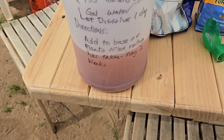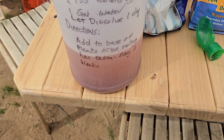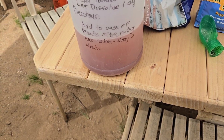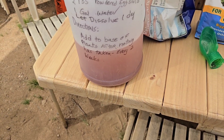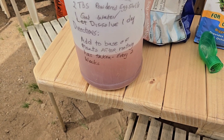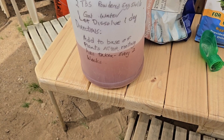Every 2 weeks, set a reminder on your phone or on your calendar and go out, and I pour about half a cup to a small plant and a full cup to a large plant, right at the base of the plant. And it gets right into the roots almost immediately.